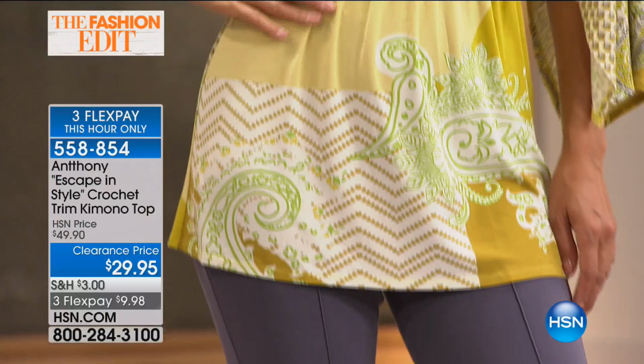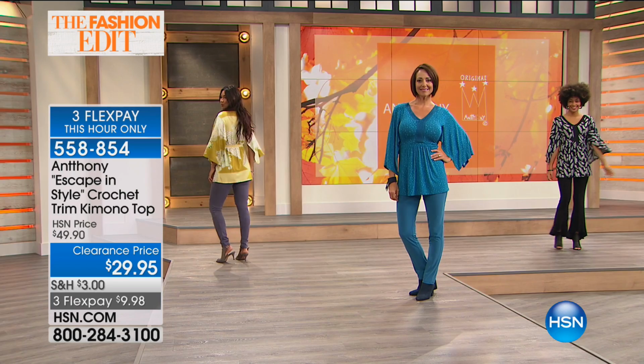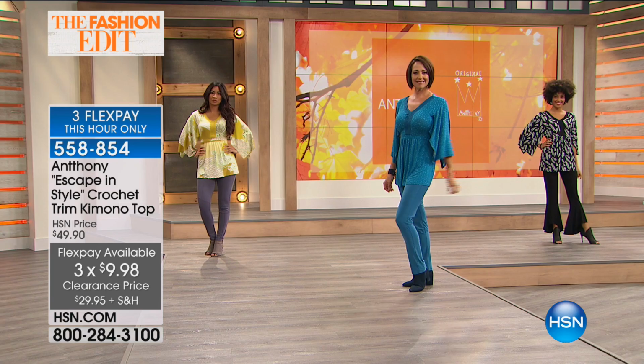What a fabulous story. So you guys already love this top, but it has just been reduced before our show. So it's clearance pricing right now at $29.95, and we have it on 3 flex payments, but that's for this hour only. So if you want to jump in on that and you see a color combination that you love, go ahead and snag it, because look at how beautiful it is on our models.